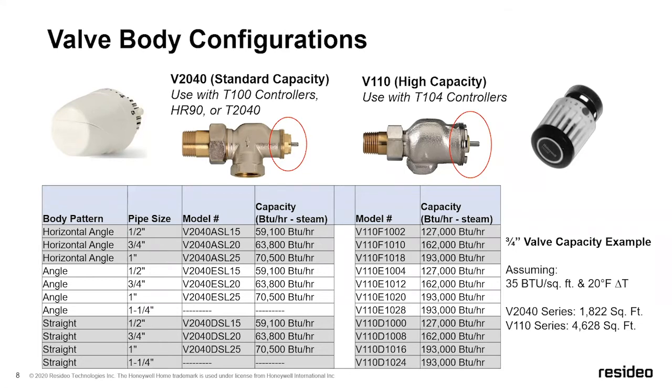We have two different sizes or configurations. We've got a standard capacity and a high capacity. We also do offer our high capacity in a 1.25 inch pipe size. So if you run into some old, very large radiators, we do have a 1.25 inch size, but only in the high capacity. And if you look at the little area I've got circled there in red, that's where the actuator bolts to. There's a very large difference in size between standard and high capacity. The reason I'm emphasizing that so much is because I've seen it a lot of times where somebody picks a valve out, gets the wrong actuator, and ends up having to swap them back out, and it just adds to the time to get the project finished.